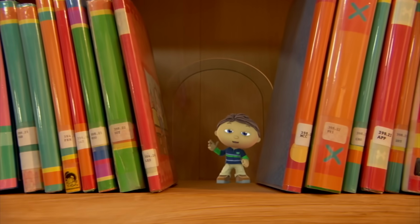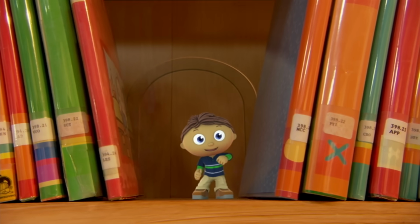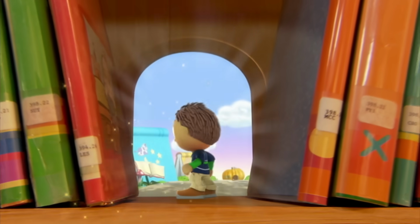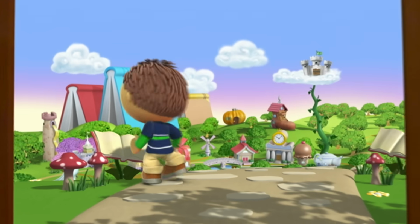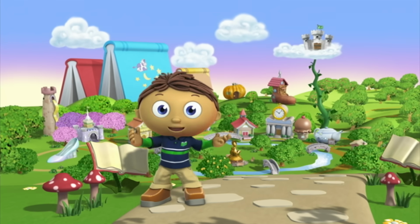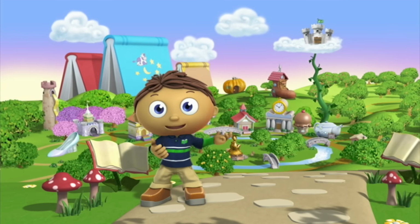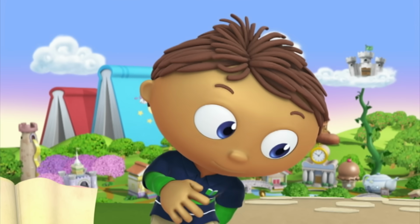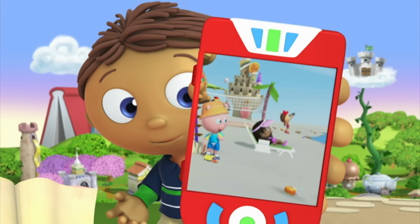Hi, so glad you're here. It's me, Whyatt. Welcome to Storybook Village, where all our fairy tale friends live. Today, I'm meeting my friends at the beach. Wanna come? Let's go!